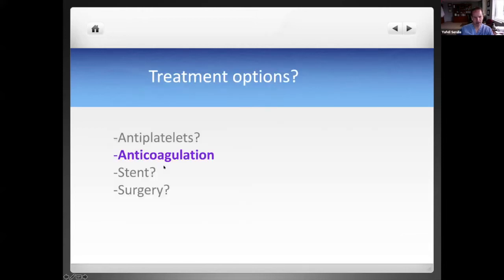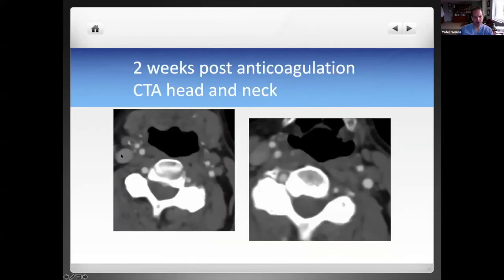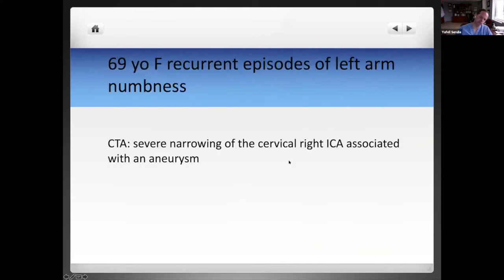Now, if you compare that to what we had before, which was this irregular artery, after 2 weeks of anticoagulation the artery is much better. And sometimes we don't need to do intervention. Sometimes the answer is not surgery or intervention. Sometimes the answer is medication, like in this case. Let's move on to another somewhat similar case.